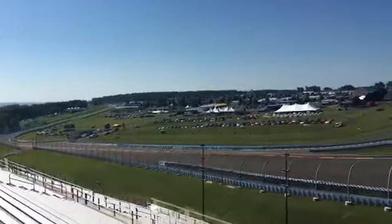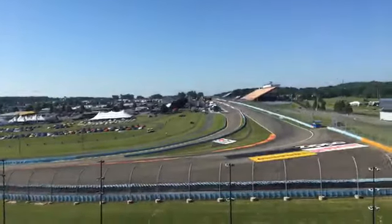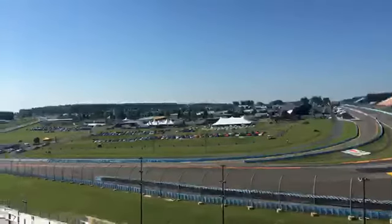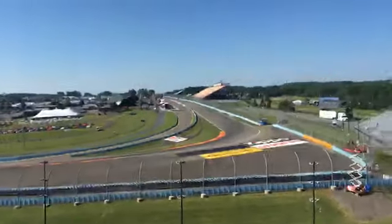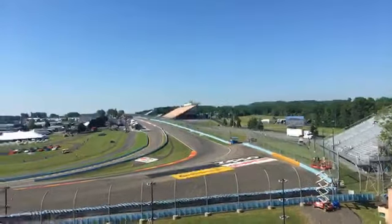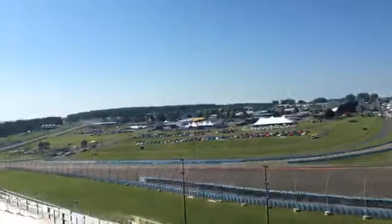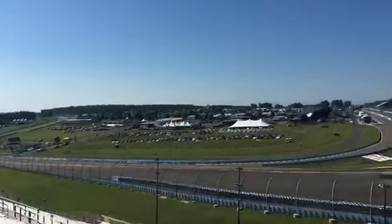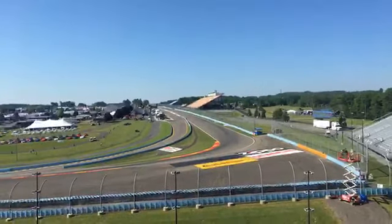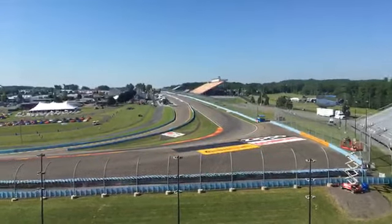Cell phones. But these are the grandstands I wanted to get to yesterday, and I ended up down there in the infield, or on the inside. But yeah, so this is the view you get up here. Out of 11, down into 1, and then up the S's. So Porsche Cup is doing their warm-up lap.